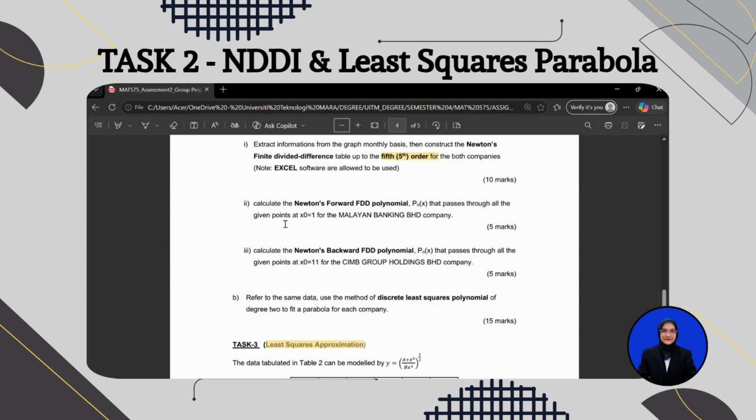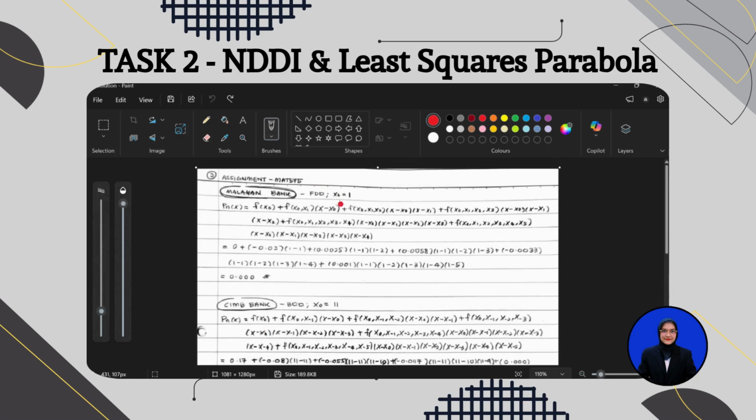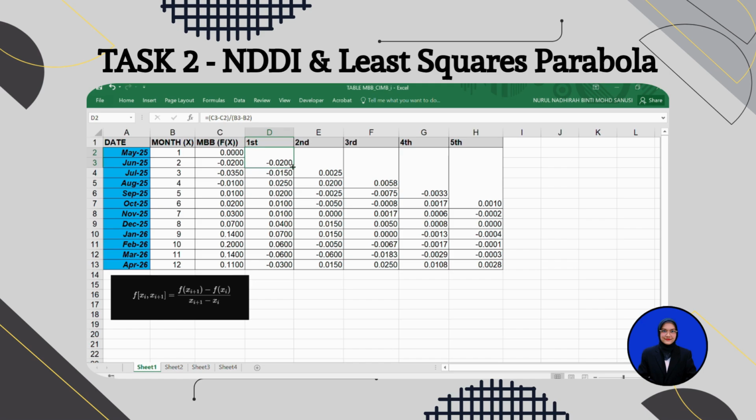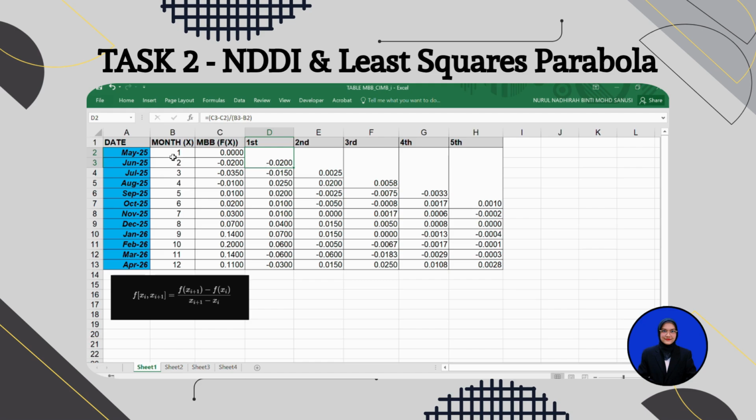Then the second question is to calculate the Newton forward polynomial, where x0 equals 1, for Malayan Banking. So how is the solution? So x0 equals 1. We need to use this formula syntax, so it will be like this. And the data we need to use is from up here until down here. After that, we substitute x0 equals 1. So the answer will be 0. How to prove it? The answer is correct. Refer to your table. X equals 1, we got 0. So it matches your table.